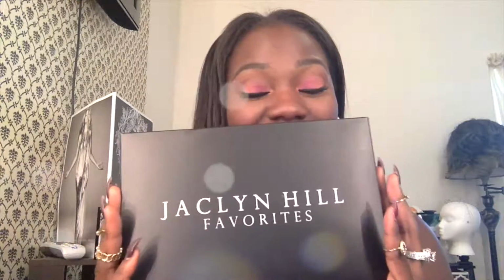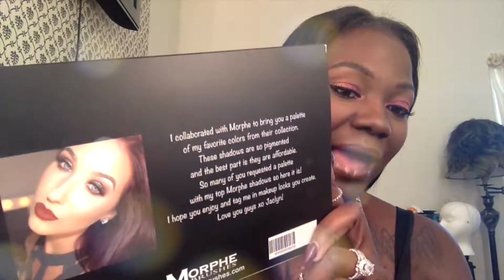Anyways, when you get your package, the box looks like this, and then you flip it over, and it has a beautiful picture of Jaclyn on the back, and she's stunning in this picture. And then it gives a little description. I'm going to read it for you guys, and it says, I collaborated with Morphe to bring you a palette of my favorite colors from their collection. These shadows are so pigmented, she ain't lied, so pigmented, and the best part is they are affordable. So many of you requested a palette with my top Morphe shadows, so here it is. I hope you enjoy and tag me in the makeup looks you create. Love you guys. XO, Jaclyn.